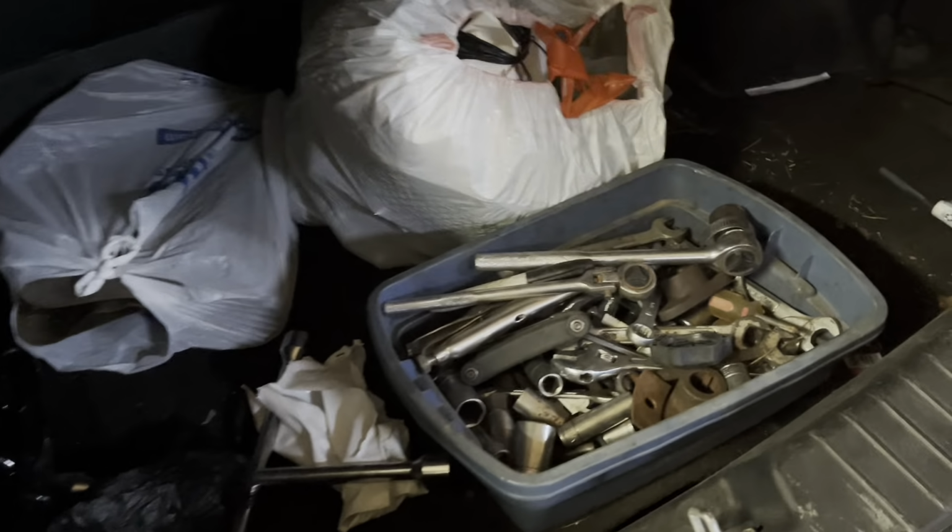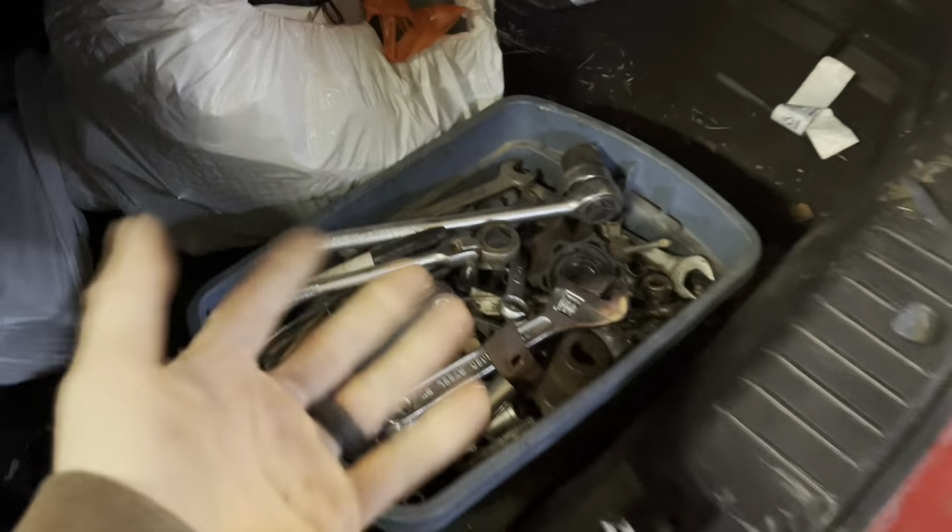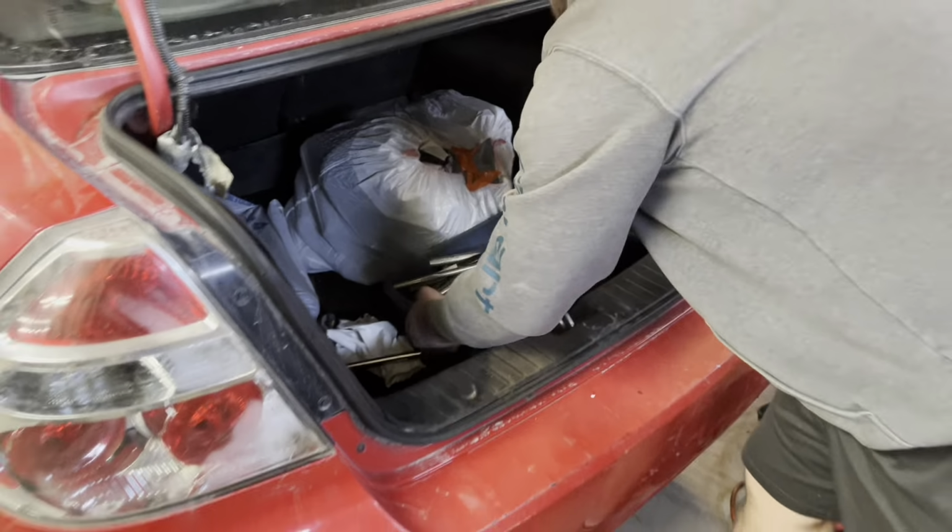So, don't even know what's in the trash bags. That looks like floor mats. A whole thing of more wrenches and stuff. So, that's how a lot of our tools literally stay collected up.